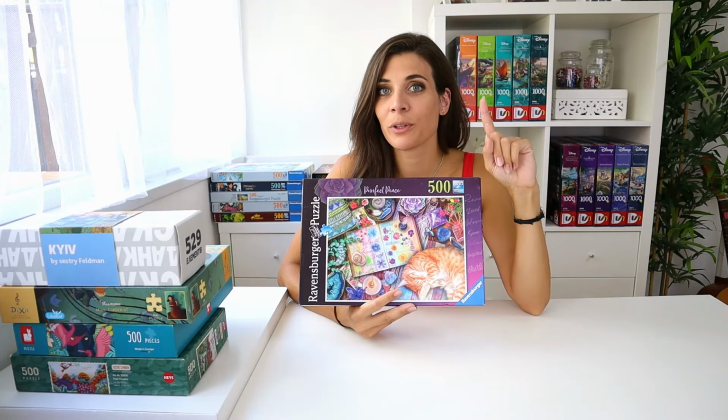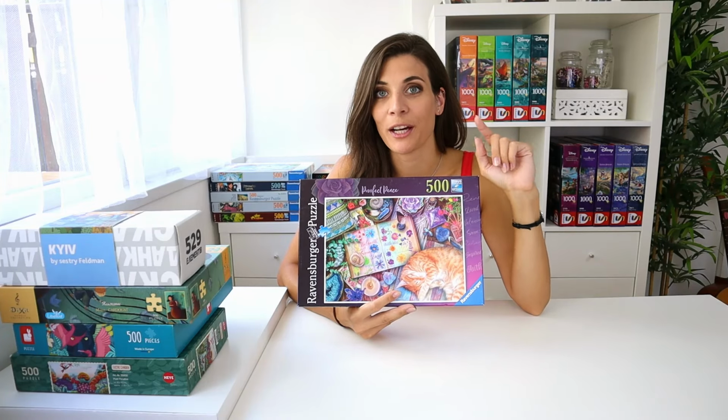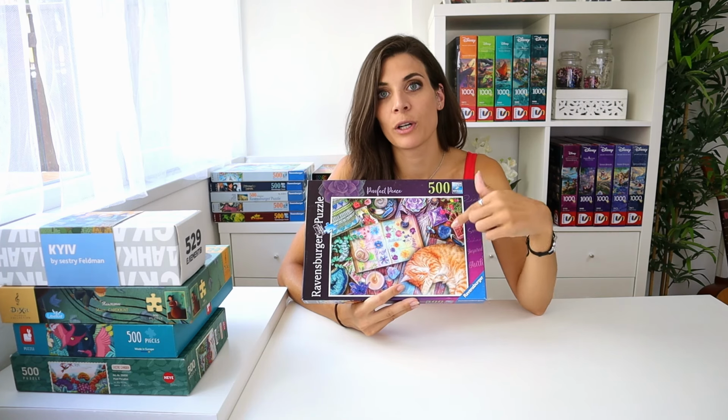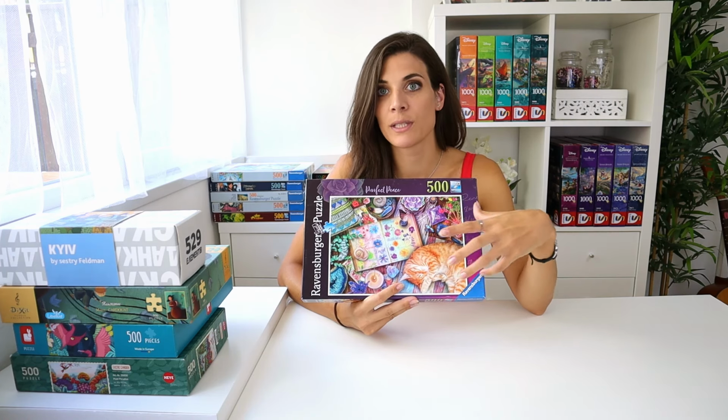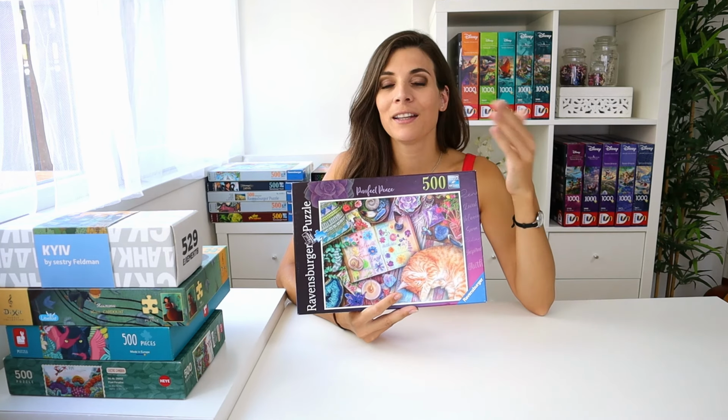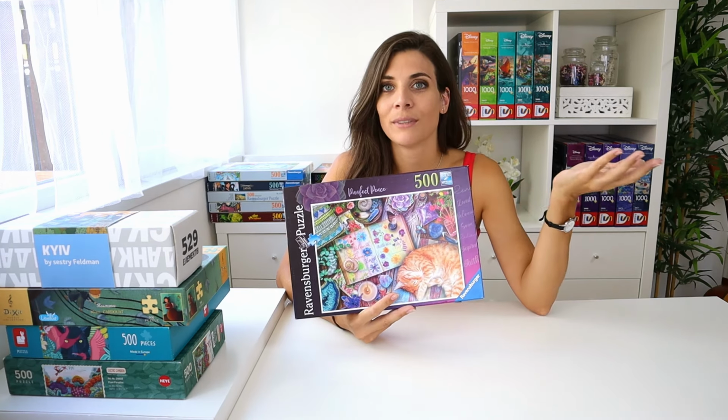This is the only puzzle that I've done, and I know this is a little bit of a spoiler, where I actually already knew what I'm gonna assemble next when I was still assembling something before. Does that make sense? And I think it shows on the time. That's all I'm gonna say.